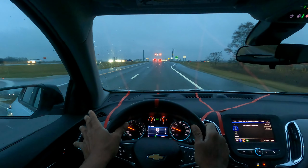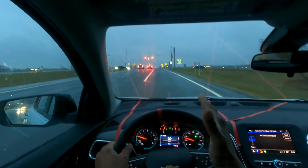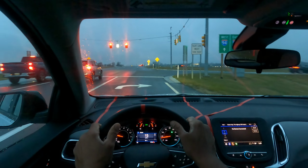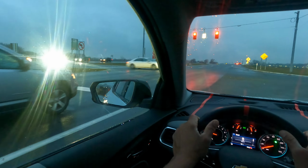Reference points: red line to the right, red line to the left, center line here. Turn on my signal. The car is set up for a right turn only. This arrow means right turn only. Right lane must turn right. I want to go up and stop.